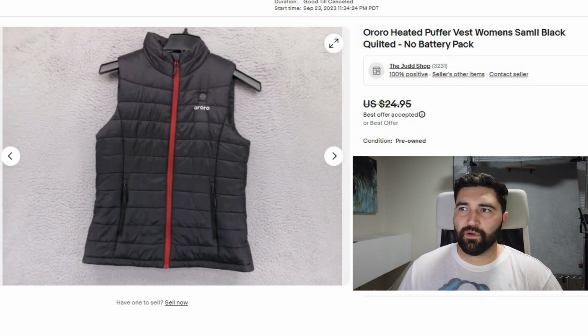So number 5 was an Oro heated vest in a women's small, and I just noticed that I spelled small wrong. Still sold in 20 days for a best offer of $20 plus shipping, but unfortunately the buyer already got this and they said that it wasn't working correctly. It doesn't have the battery pack with it and you can't ship it with the battery pack anyways, but I probably won't pick these up anymore because they said there was an issue with the button or something, and I just ended up sending them a full refund.